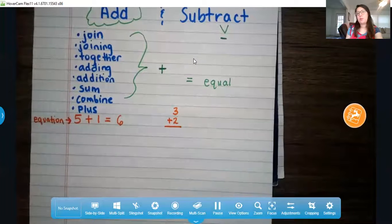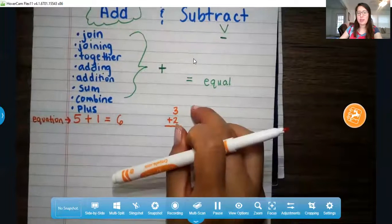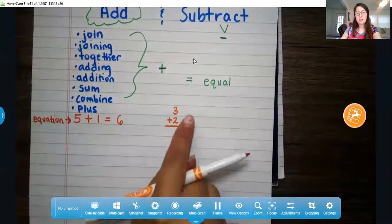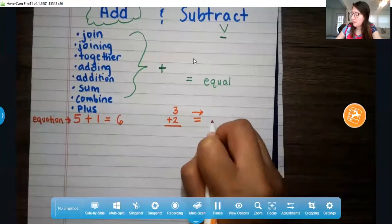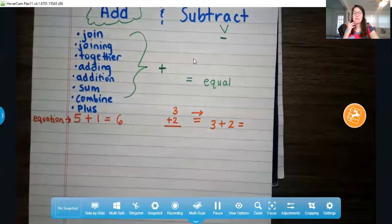All right. Ms. Rojas, what does this mean? I only see numbers. I know what a 3 is. I know what a 2 is, but I'm not sure what that symbol in this line means. Well, friends, this right here is equal, is the same thing. It means the same thing as doing this. They mean the same thing.